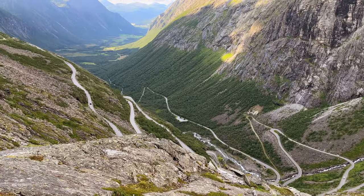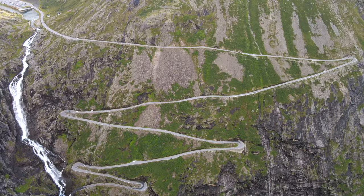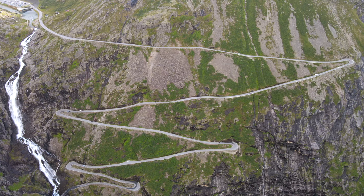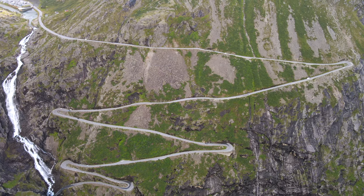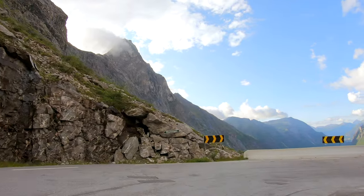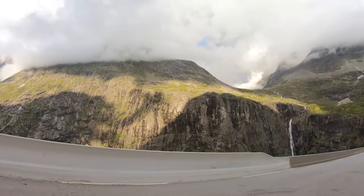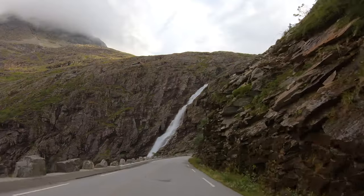I was ready to drive down Trollstigen, and luckily there were no buses around that would have spoiled the drive. Just behind the visitor center, the mountain drop is so steep that the road construction required 11 hairpin bends at an incline of 10%. Given the dramatic topography here, the road is mostly single track with few interspersed passing points.